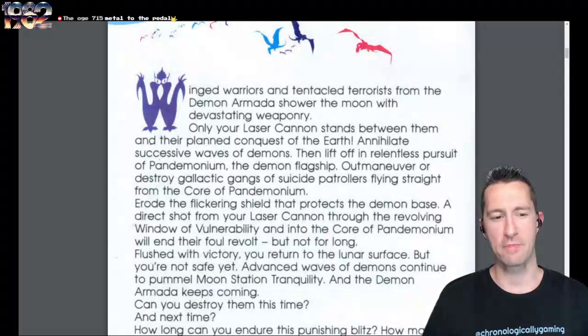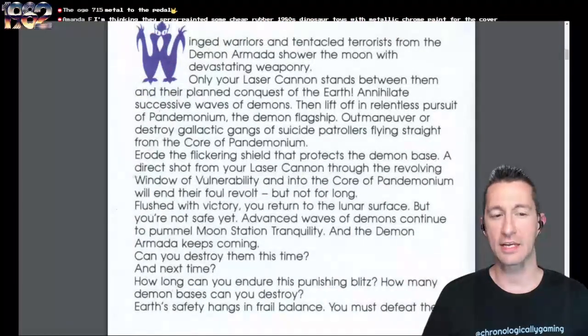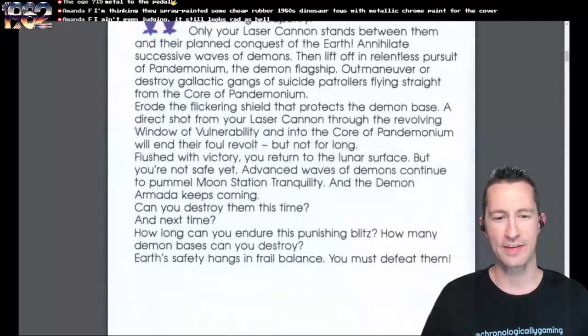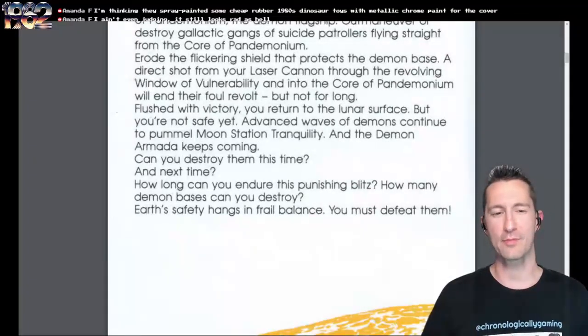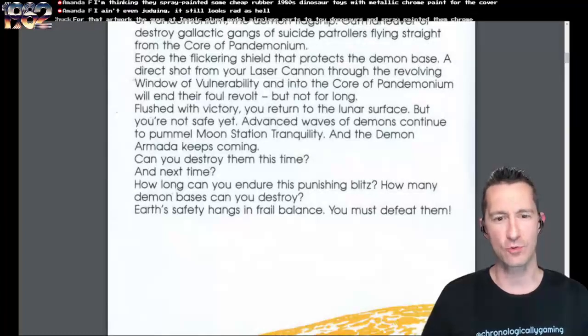Lift off on relentless pursuit of Pandemonium, the demon flagship. That's the boss at the end. It's called Pandemonium. That's awesome. Outmaneuver or destroy galactic gangs of suicide patrollers flying straight from the core of Pandemonium. Erode the flickering shield that protects the demon base. A direct shot from your laser cannon through the revolving window of vulnerability and into the core of Pandemonium will end their foul revolt, but not for long. Flushed with victory, you return to the lunar surface, but you're not safe yet. Advanced waves of demons continue to pummel Moon Station Tranquility, and the Demon Armada keeps coming. Can you destroy him this time?